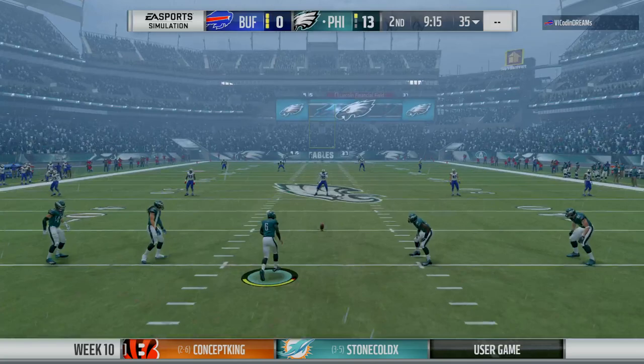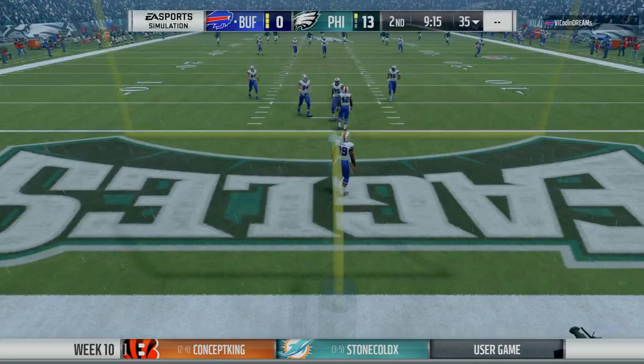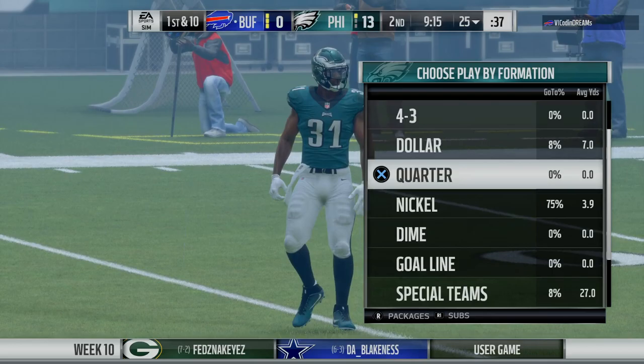So they throw the pick 6. They'll get another shot at it now as this one's in the air. And this will not be returnable. It's out of the back of the end zone for a touchback. The Bills offense coming out ready to take over.